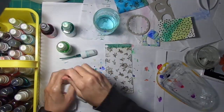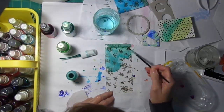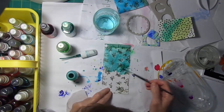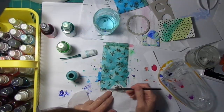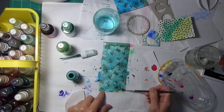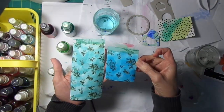I just loved the Tattered Angels one, and I'm trying some Mr. Huey as well. It doesn't move quite as much over the paper, and you don't have the glimmer to it, but you get a really pretty effect with it too. Because it doesn't move as much, it's not as smooth, but that's just a different look, more of a distressed effect.